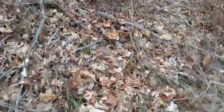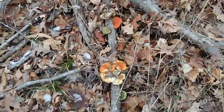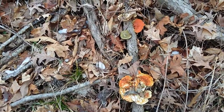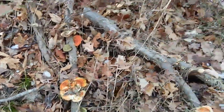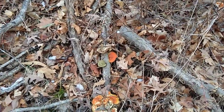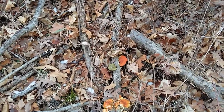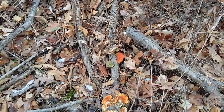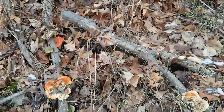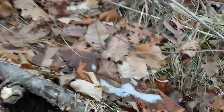What do you see right here? Look at that. That's supposed to be what they call Pycnoporus. Dang it, I can't never remember the name. Pycnoporus. And there's one species that actually grows here. See, there's another one over there. And it's a hybrid. And some of this stuff turns into something called a reishi. But I can't tell.